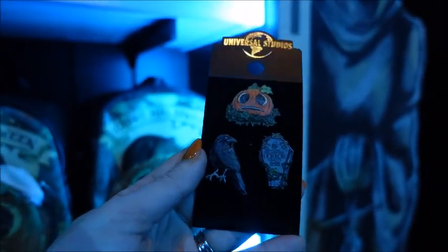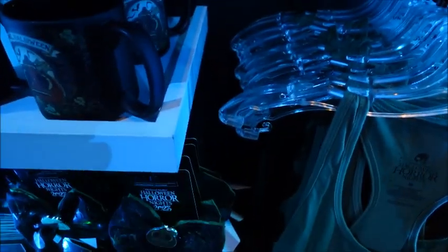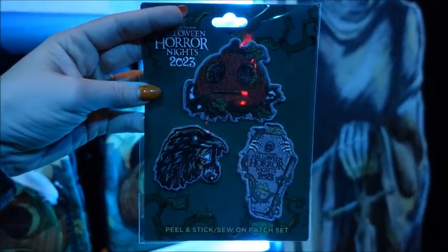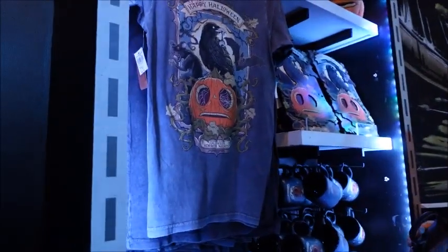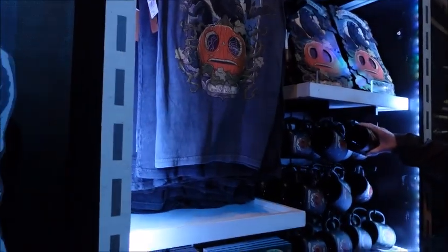Right. And then we have some pins, 19, as well as patches, 15. Love him. I have him. Look at his face. I'm so glad you grabbed him. I imagine they'll restock. Yeah, we definitely saw a lot of this collection at the Halloween boutique, I feel like.